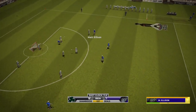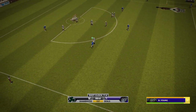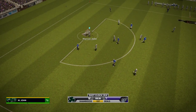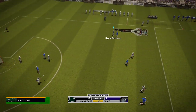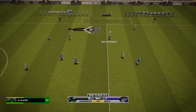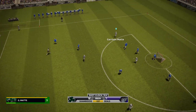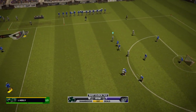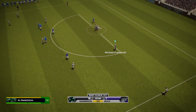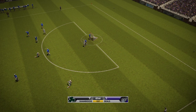Right. Ball side left. Ellison. Ball top center. Ball top right. Shoots. Save. He's good. The away team will get a chance now. Matt. Right. Franceschi. With the shot, just too big.